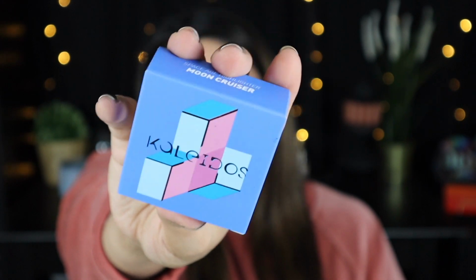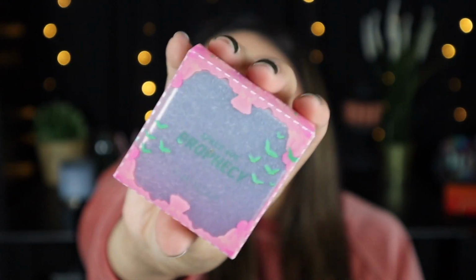The next is I have the Kaleidos Mars Melter highlight. I have the Kaleidos Moon Cruiser highlight. Wait, I've used this once actually. I used this when I did my Divina Star Chasers video, so I've used that on my face. This one I was so excited about, and I still haven't used it. It's the Space Age Prophecy, the multi-chrome. So let me know if you want to see videos on that.